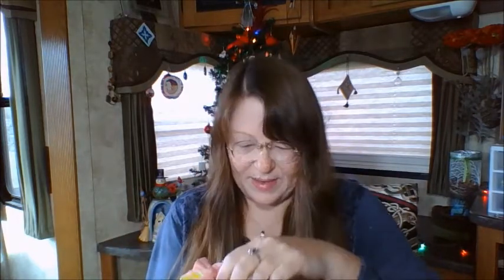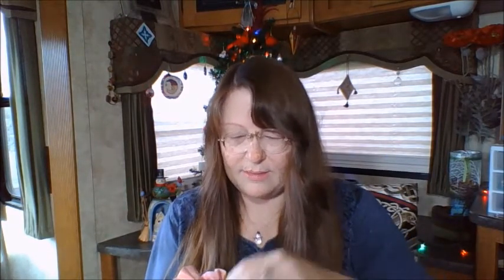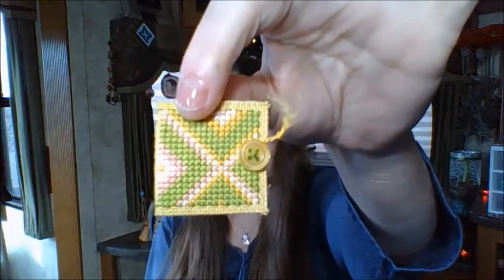She created the patterns to match the bags, and I just matched the floss colors to the bag, so everything kind of matches, matchy, you know. So we have the biscornu, of course, and the little needle book. Get that up there closer.